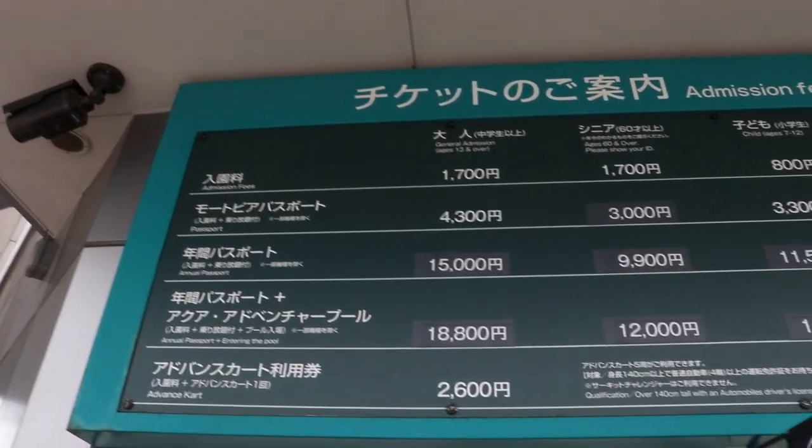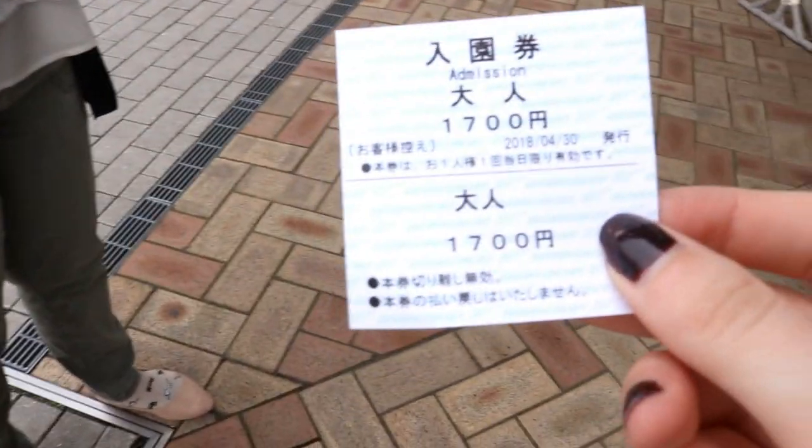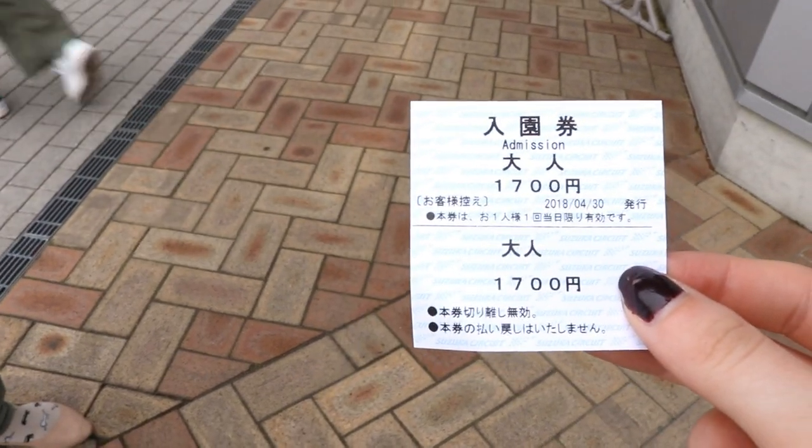Okay, so here are the ticket prices. So there's lots of choices, but the regular adult price is 1,700 yen, which is what I got. So let's go inside now.